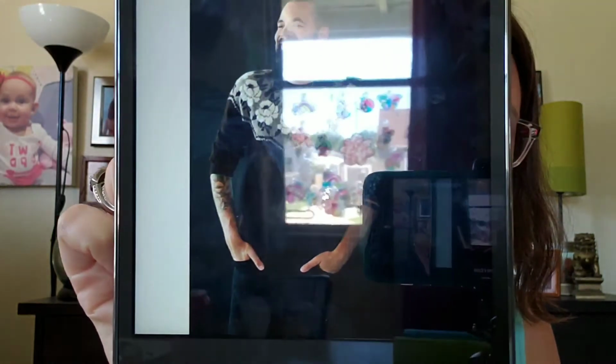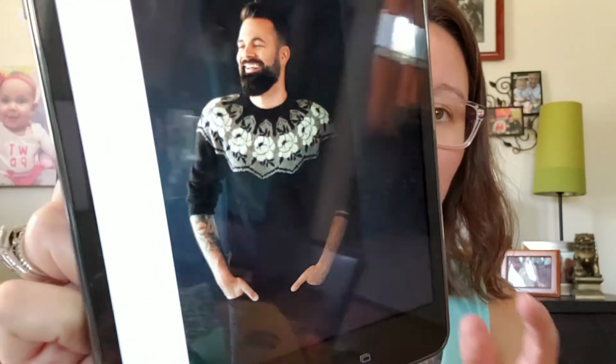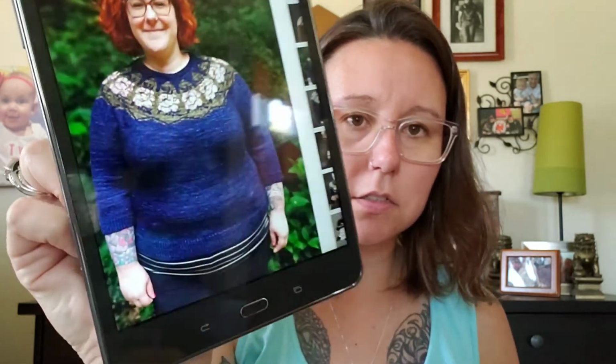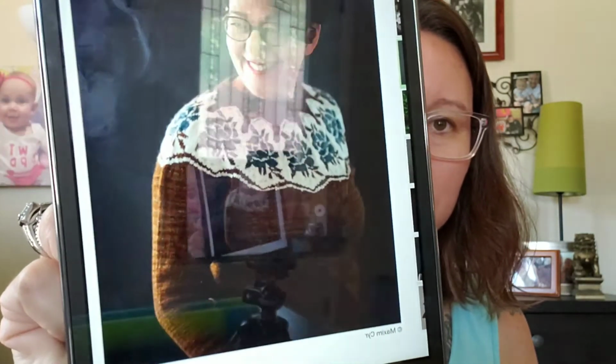So when he was, there we go. That sweater is freaking amazing. And when he posted that with the colorwork flowers in the yoke, I knew I had to have it. There's some other versions, like this one is beautiful. Like he had some great testers. Look at that. So you should check it out. Maxim Sear, CYR. This one's really beautiful too, in the browns.